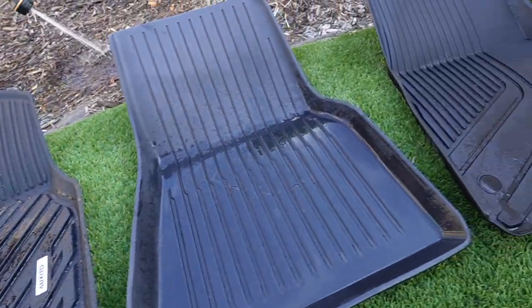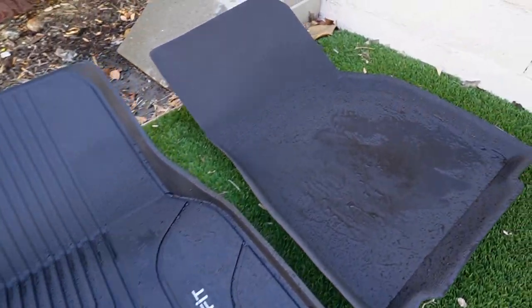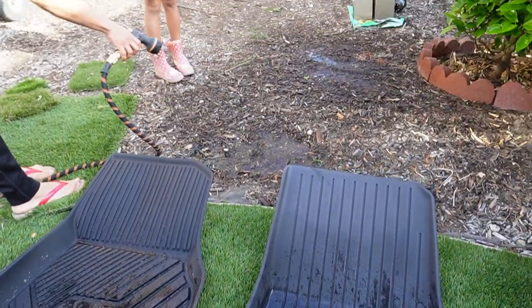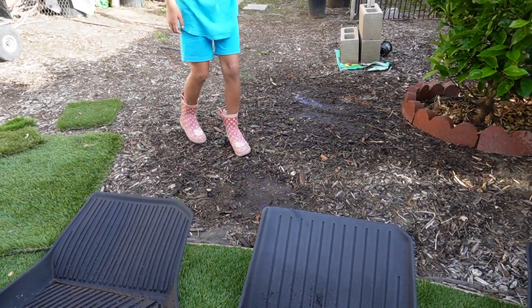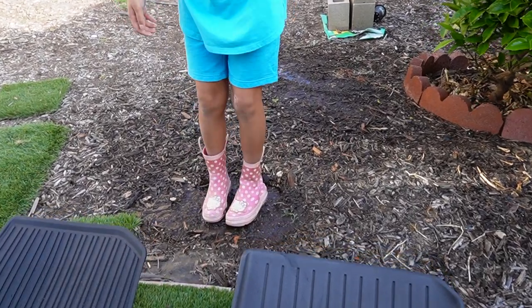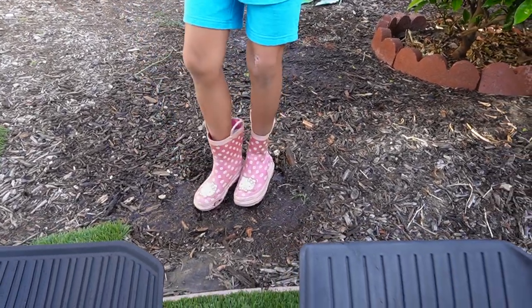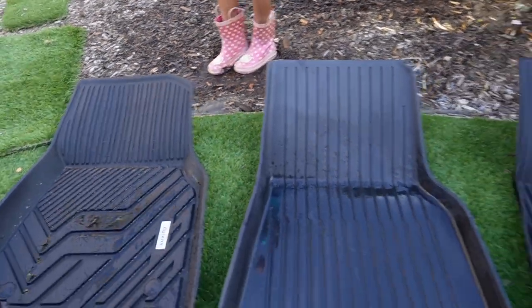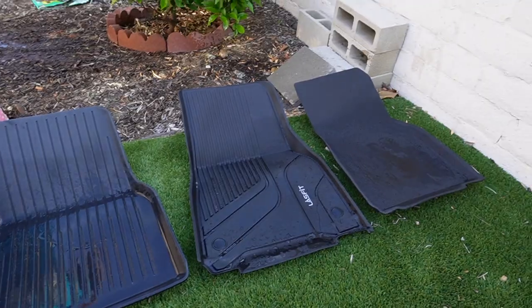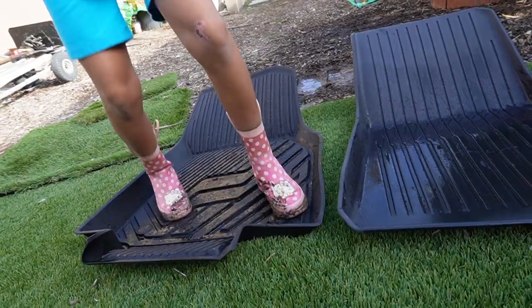Alright, we splash off the coffee. As you can see, now the last test we're gonna do is mix some dirt and water. We'll make a muddy puddle right here, and she's gonna jump in here and make a little more mess on these floor mats. Go ahead, Isabel, do your thing.